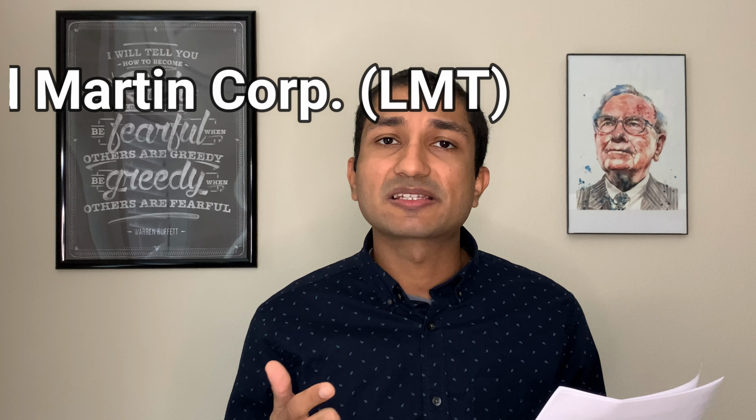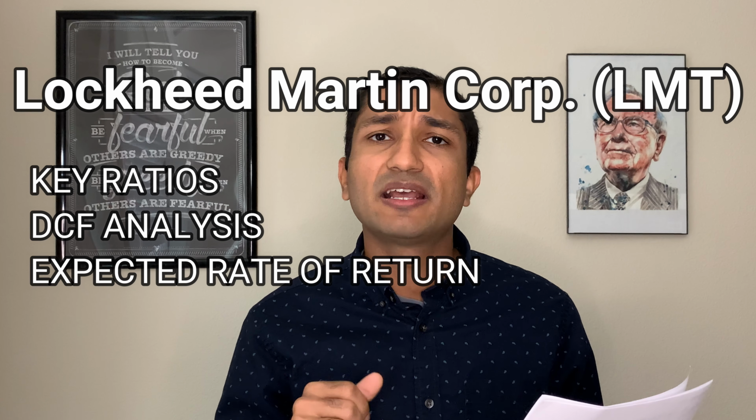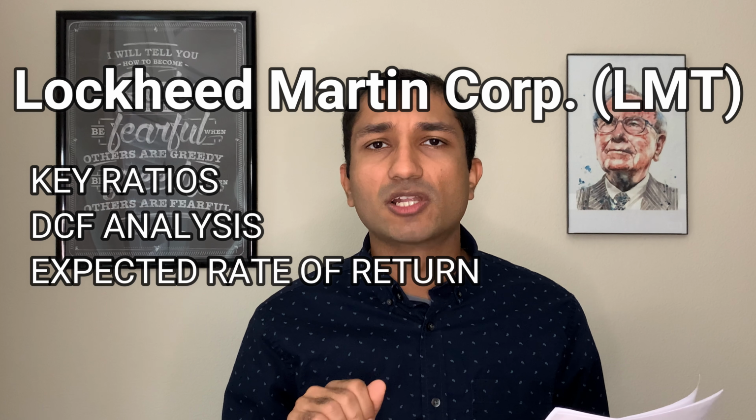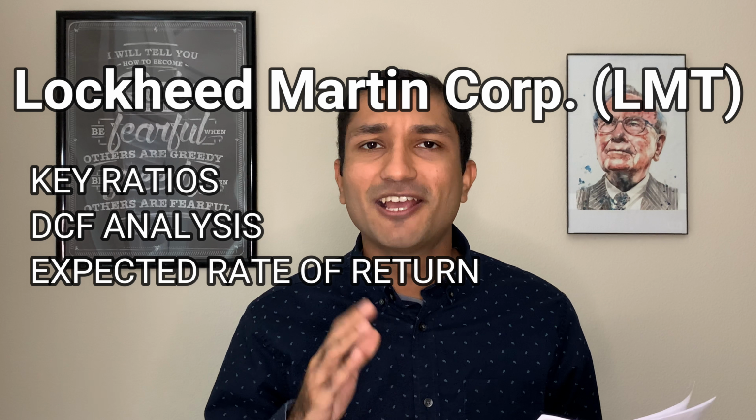Today, we will be looking at Lockheed's key ratios, performing a discounted free cash flow (DCF) analysis to figure out the intrinsic value of Lockheed Martin, and finally doing an expected rate of return calculation to see, if we were to invest in Lockheed Martin at the current stock price, what kind of return we can expect on this investment. So let's dive in and look at Lockheed Martin Corporation.